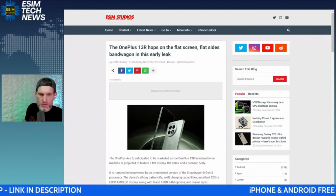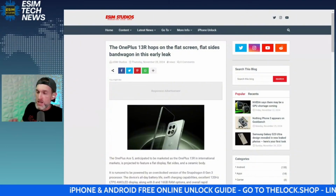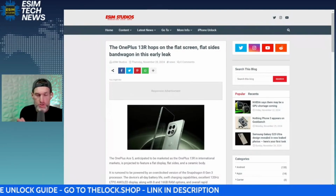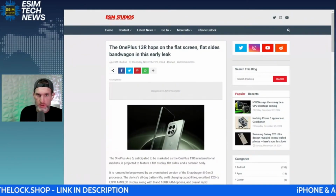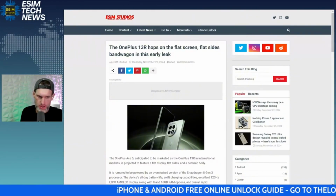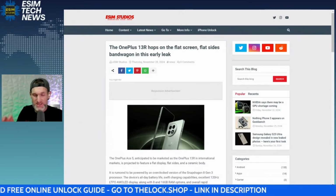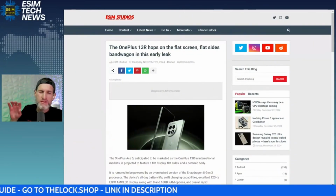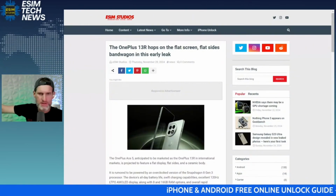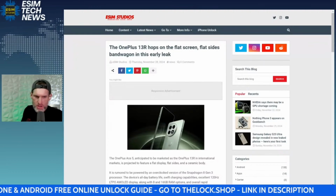So if you are one of the people that got the 12R last generation, beautiful device, I can make an argument that I almost preferred to use the OnePlus 12R over the OnePlus 12. Now, the OnePlus 12 had phenomenal cameras and sensors on there. So that is one department that the R is not as good as the flagship, right, in the camera department. But if we're not talking about the cameras, just the look, just the feel, just the user interface, how it feels in your hand.